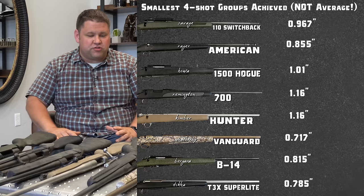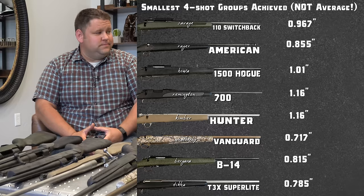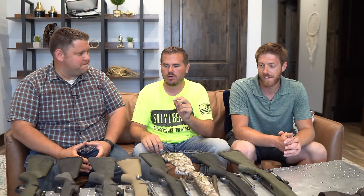If you're hunting with that gun, fine. You need 1, maybe 2 shots. But you'll never get a practice session in, because you shoot a group, you have to give it like 25 minutes. It's just tough because it has such a thin barrel. But it does shoot well.